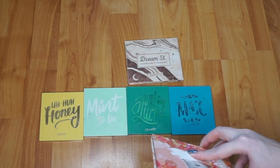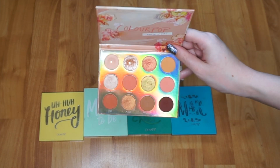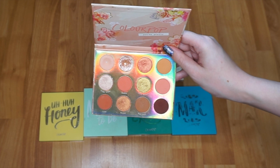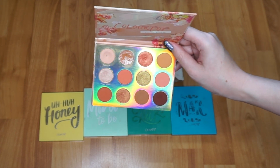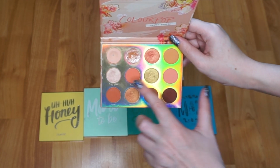I do like this palette quite a lot, and it's a very nice peach palette. I do have these warm tones in other palettes, but I don't really have a dedicated peach palette, and that's why I'm going to keep it. I do have 2 shades switched out here, which are these 2 shades here.